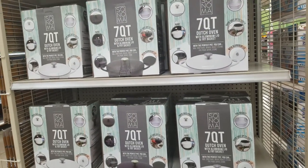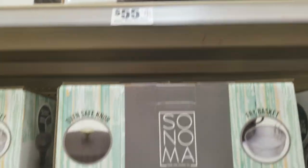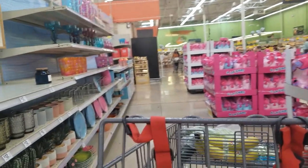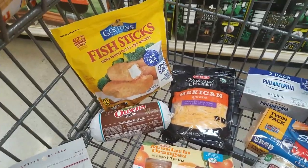And then I just wanted to show you, here is a 7-quart Dutch oven for a whopping $55. Normally that would probably be a decent deal, but I got one at Aldi's, I believe, for right around $30 or $35. And if I'm not mistaken, it's an 8-quart and it's doing great.